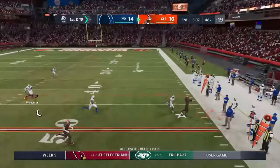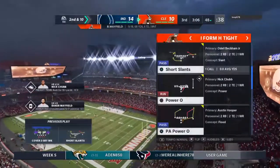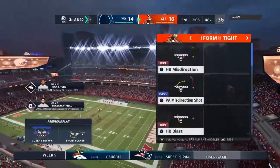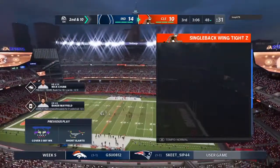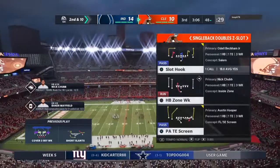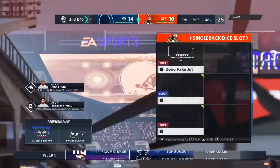On 1st and 10, Mayfield. And he slings one that's incomplete. The Pro Bowler Odell Beckham, the intended receiver. And now it's 2nd down. From the snap, he certainly looked like he knew where he wanted to go with the ball, but surprise, that guy was covered. So that took his attention elsewhere to no avail.